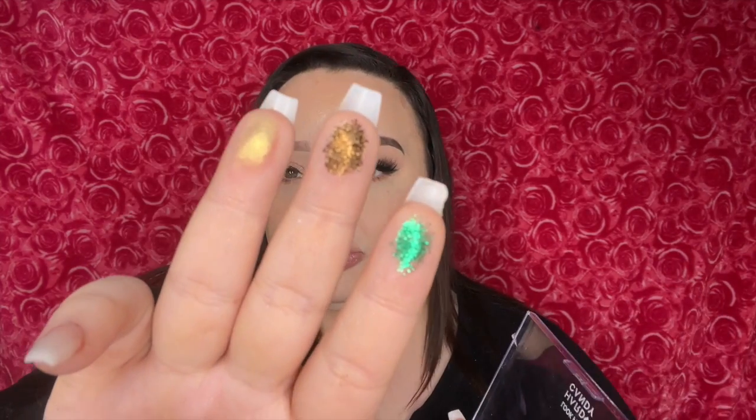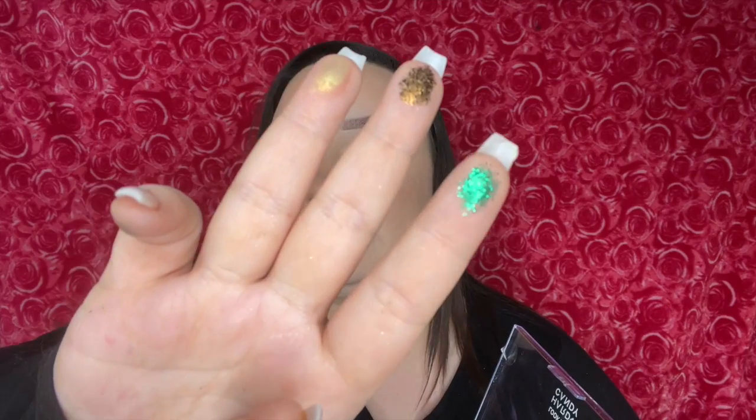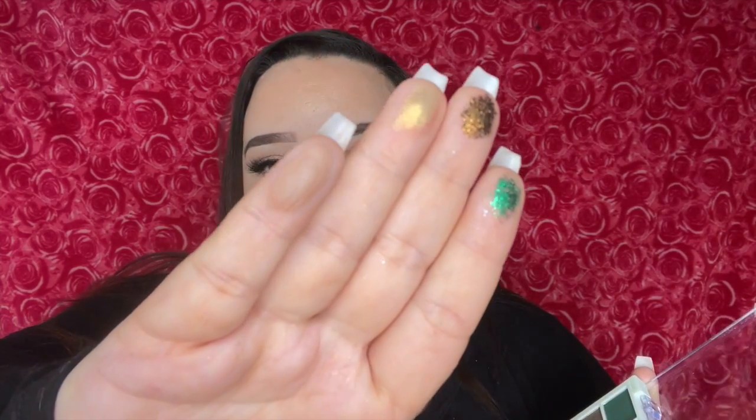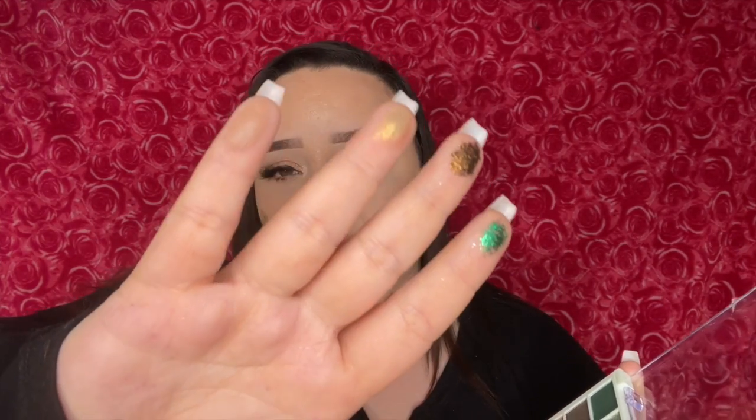Here are a couple swatches. That really pretty sparkly green would be really cute for an Easter look or spring look, or even St. Patrick's Day, which is coming up in March if you celebrate that. I want to get this bronzer shade though. That's what the bronzer shade looks like on my fingers. Again, hand swatches are not really the most reliable.